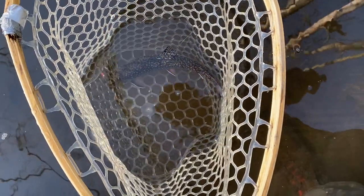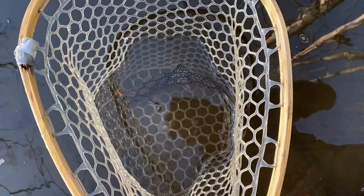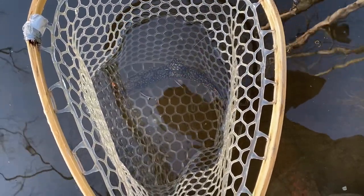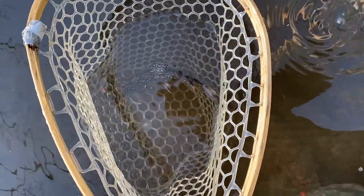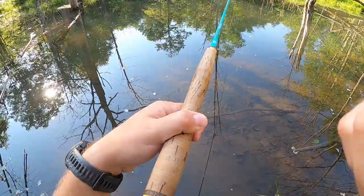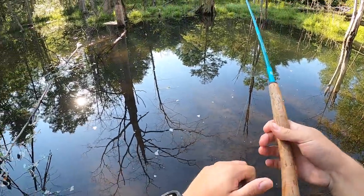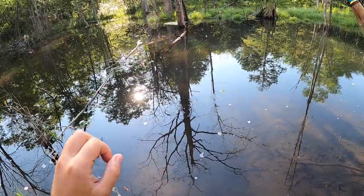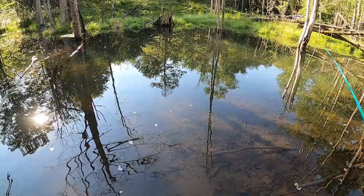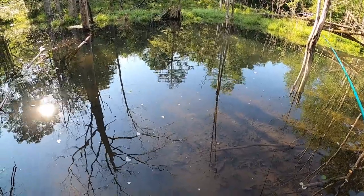I caught this really nice brook trout in this beaver dam area. I'm gonna get him unhooked here, but that's a big brook trout. It's wild too, so not a stocked fish. Really cool. All right, well that's the first fish out of this beaver dam. Hopefully we can get another one here. I know I saw a big fish in here, and I don't think it was a brook trout.